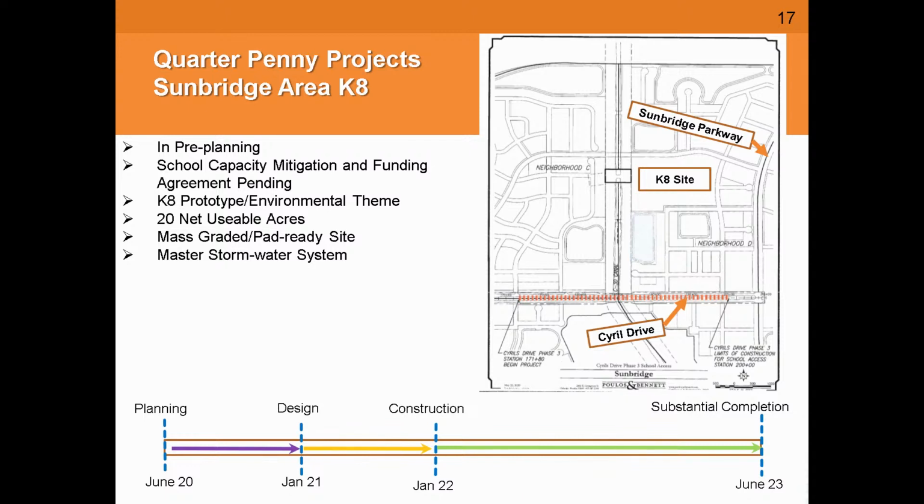We are currently zeroing in on a school mitigation agreement, which will allow us to put this project into design very shortly. This is in the new Sunbridge area, which is adjacent to the new proposed Sunbridge Parkway, and just south of Cyril Drive. It's a net 20 acres, and it will be a full K-8. What we're discussing with Tavistock is an environmentally themed K-8.